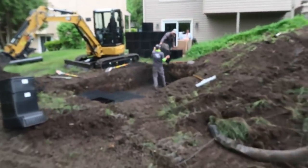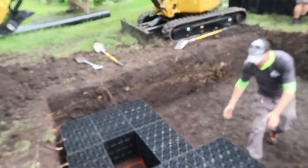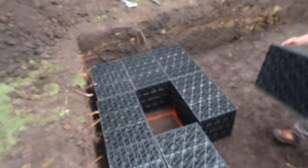You can see Chris and Daniel pulling the aqua blocks back out. We just dug the hole, made sure everything fits. Always want to put them back in to make sure that they fit before you put that fabric and liner in. We figured out where our pump vault's going to go, which is right in here. So the next step is to dig that out.